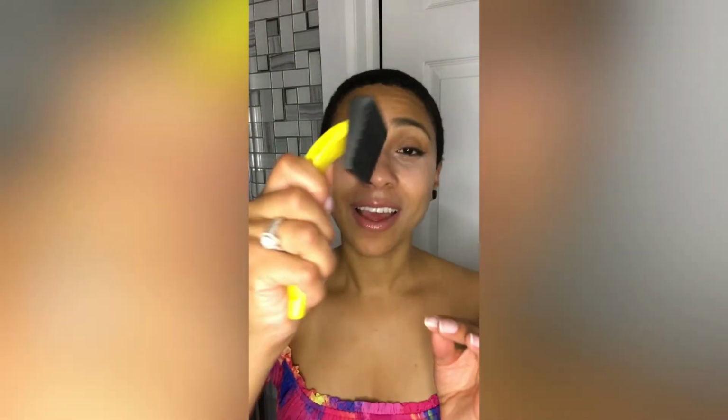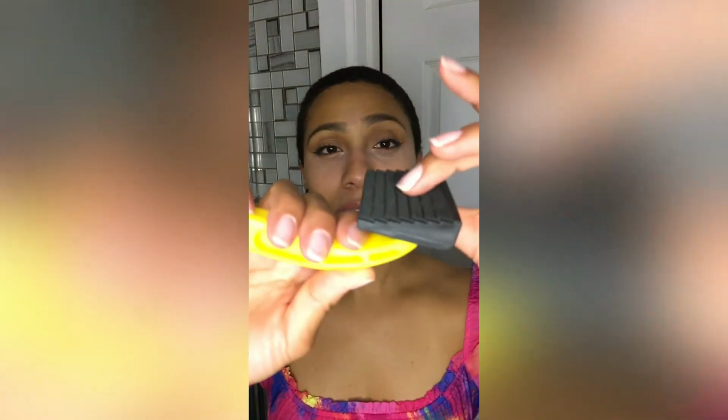I love, first of all, the comfortability of it, how comfortable it is to hold. It is very unique compared to the traditional comb that we're used to seeing, but it does help to separate the hair, detangle the hair, and it does go in certain layers. So I'll just basically go in and show you guys how I use it.